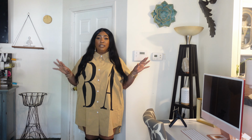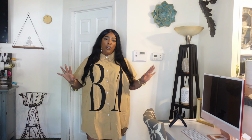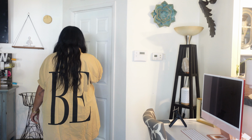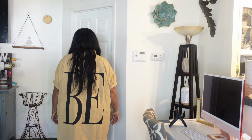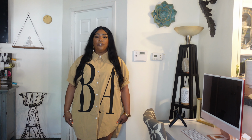I feel like this was in a 2X. I feel like maybe I could have gone down a size, because even though it is big, I mean, it's supposed to be oversized, I still feel like maybe it's just a little bit bigger than what I would have wanted. But nevertheless, it's cute. And this is what it looks like from the front. And this is what it looks like from the back. And it's longer in the back and shorter in the front.